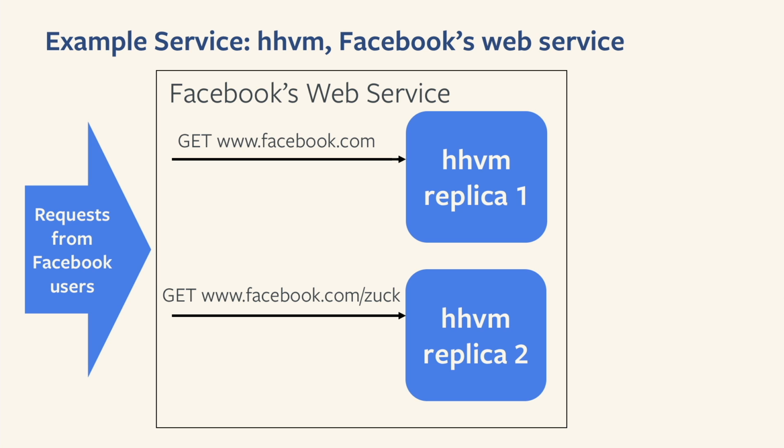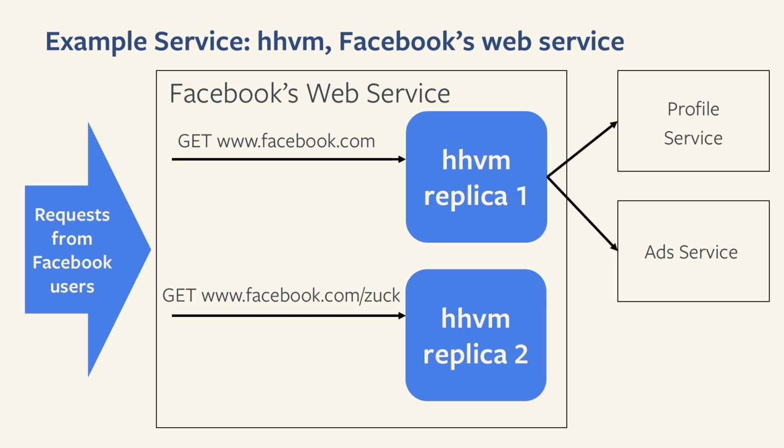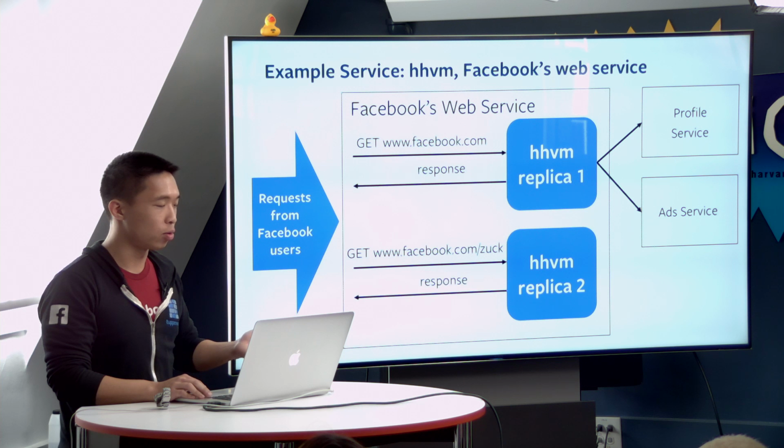Requests from Facebook users, either from your browser or from your phones, go to these replicas. And in order to fulfill the responses for these requests, it might have to talk to other services, like the profile service or ad service. And once it's gotten all the data it needs, it'll return the response back.